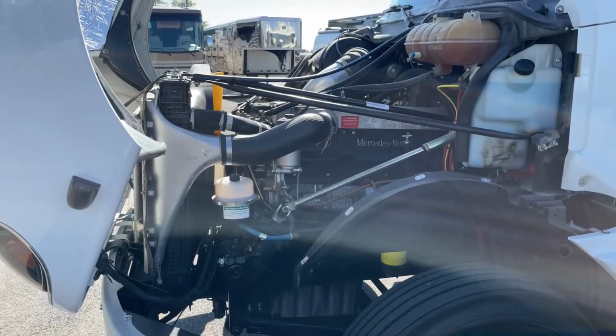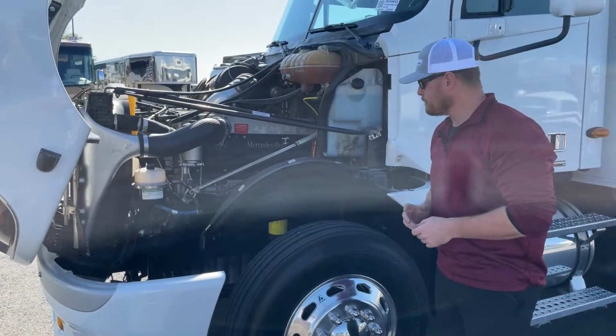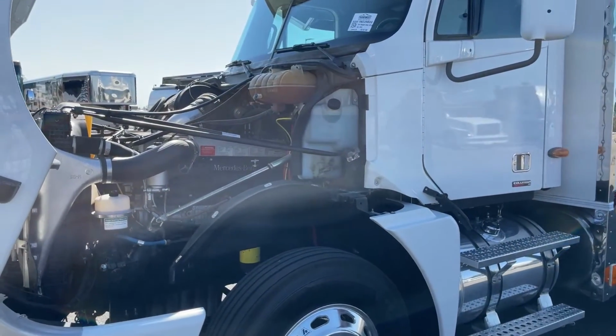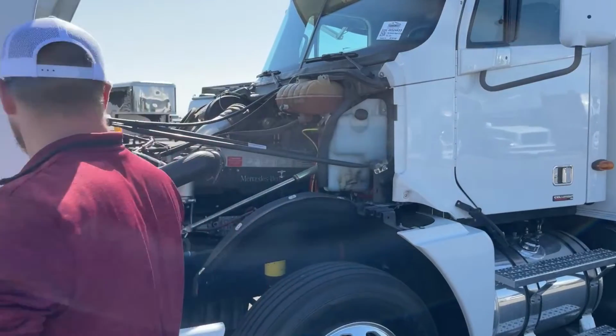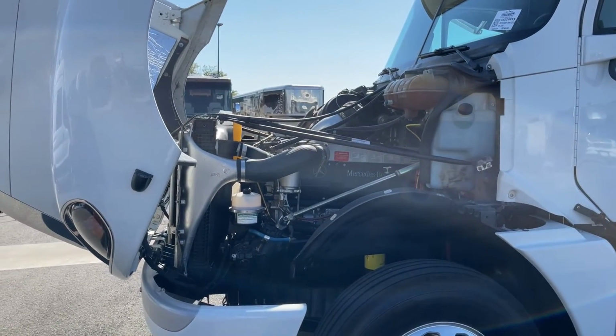But what's cool about this is Daimler is still making parts for this engine. You can still get OEM parts from the factory. So if you ever have an issue, you don't have to worry, oh my gosh, I'm driving an 04, I can't get it fixed. No, parts are still readily available. This was one of the big engines back in its day. So there's still a ton of trucks out on the road that have this engine in it.